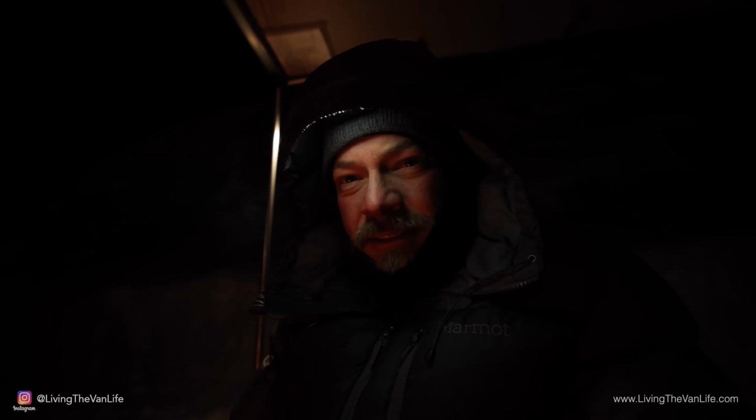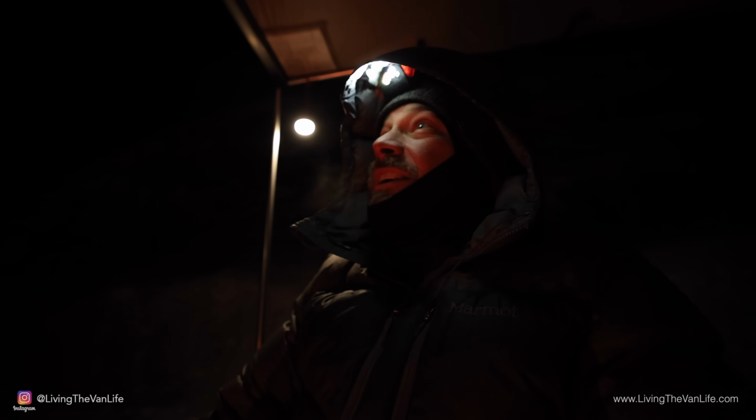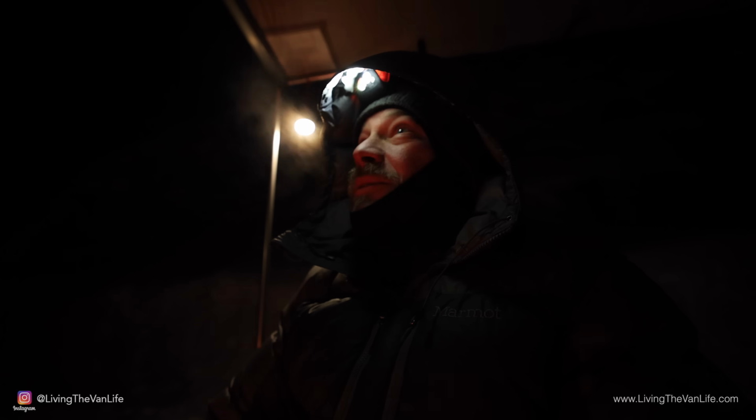I've spent the last 2 years in my Sprinter van, which is well equipped for these kind of temperatures. But the old Vanagon leaves a little bit to be desired when it comes to its cold weather capabilities. But nonetheless, I've got the diesel heater cranking away inside, keeping the interior nice and cozy warm for bed later on this evening. In the meantime, I'm just here enjoying this nice, comfortable, cozy campfire out here on this crisp, cold, frigid night.